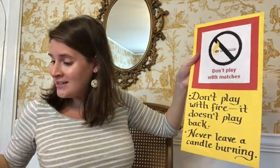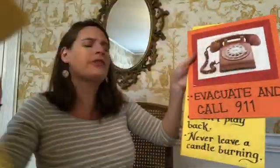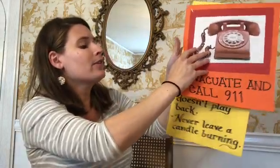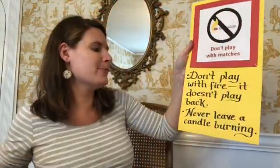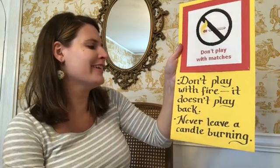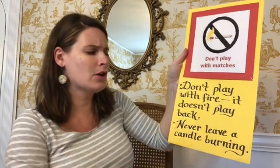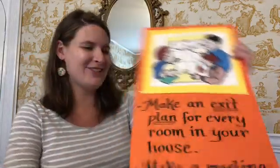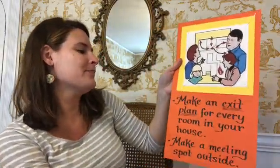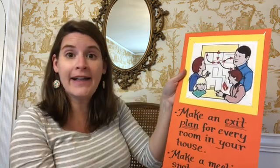If you notice, I made up different lettering for all of these examples, just so you can see that there are a lot of different possibilities. You can have fun with the way you choose to write for this project. You can even make up your own sayings. I mentioned that before. Don't play with fire. You guys can come up with anything that you think would suit your pictures the best.